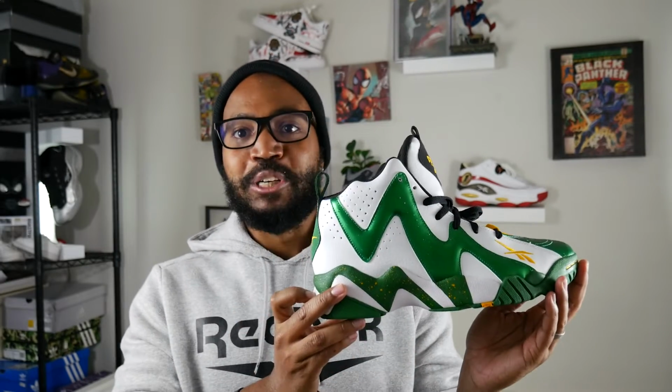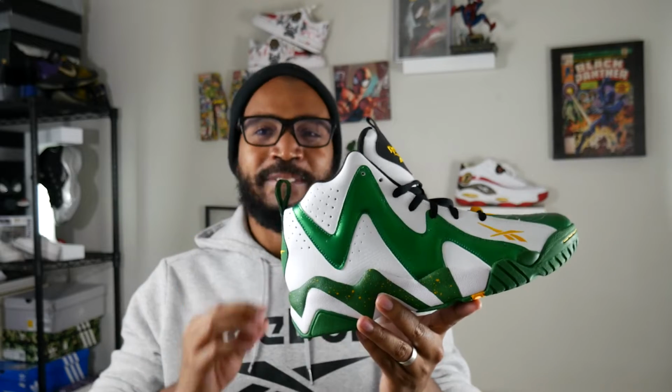And you know what? This is actually my first pair of this particular shoe. I've never had the Kamikaze or the Hurrikaze in any capacity. I've always seen them. I've always wanted to grab a pair, but for some reason, you know how it goes. You grab so many things, you kind of just forget about certain items. And I really do appreciate Reebok for sending these my way because this is an awesome shoe. I wish I would have grabbed one earlier, and just having it in hand really solidifies that thought.